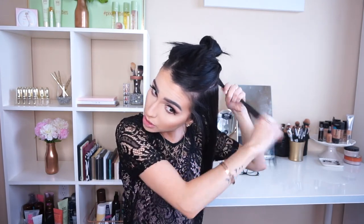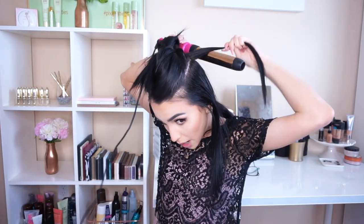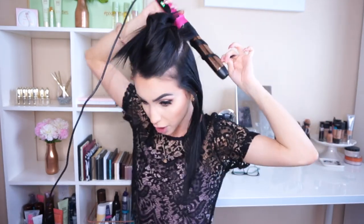I grab a big chunk from the back. Make sure that it has spray, because that's what's going to help keep the curl in. And then I'm just going to grab the curling wand and curl my hair. And I'm just going to do this to all my hair. I'm just going to leave it here for about 25 seconds and do everything to my hair. So I'm just going to do like an inch apart. I'm not going to do so much.